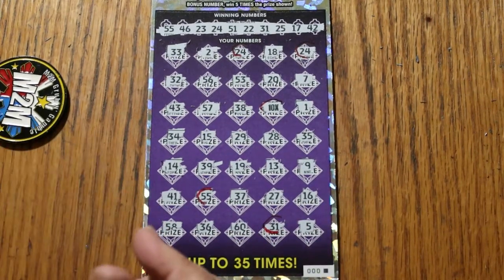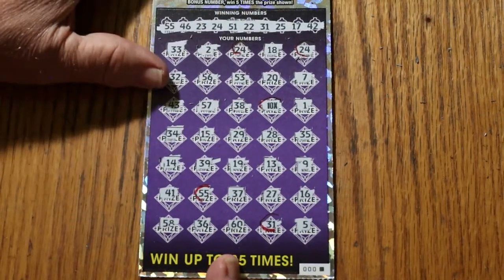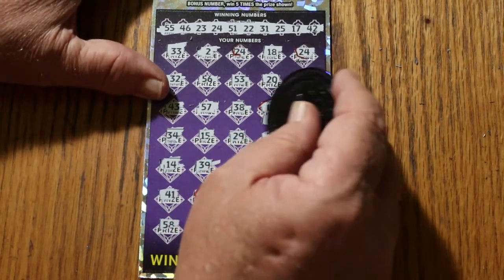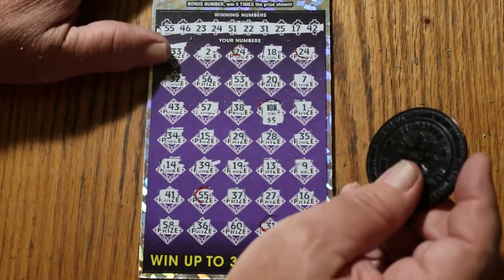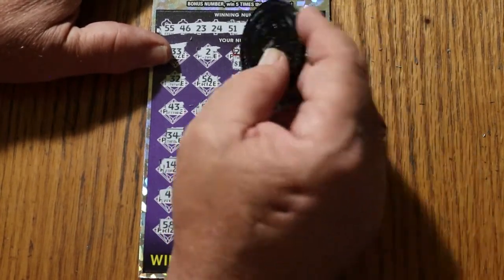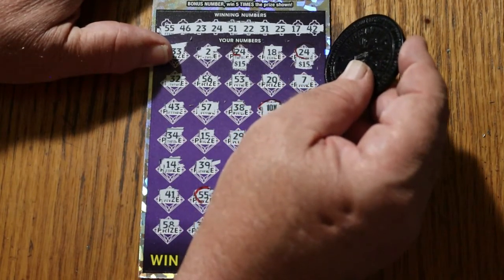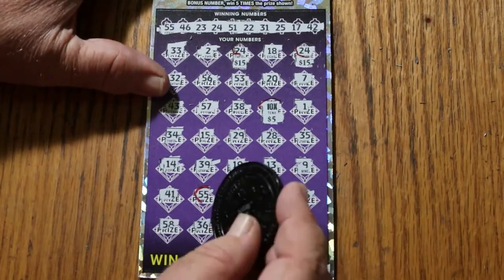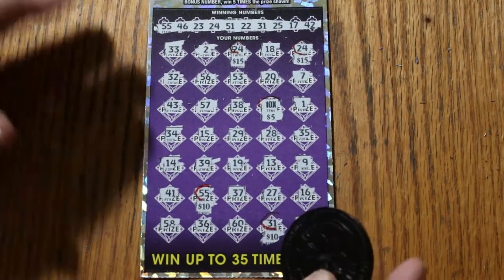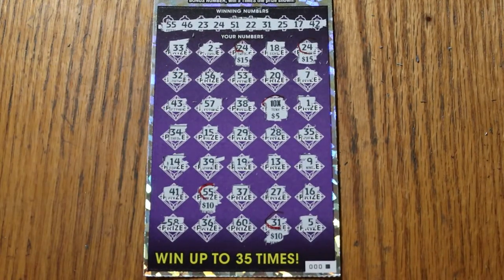All right. And we never did get the 5 bonus. Well, I guess we'll just start with this. There's 50. 65. 15 there. 75. 80. Okay. 90. 100. Finally, this purple ticket has given me something other than a minimal.